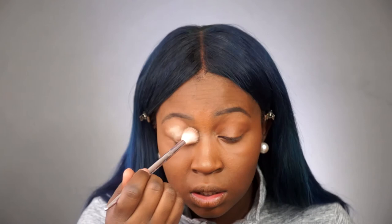This looks like casket dust. I need my camera to focus on me too. Look, I'm the only person sitting here. What is you doing? What is you doing back there, baby? All over the place, baby.